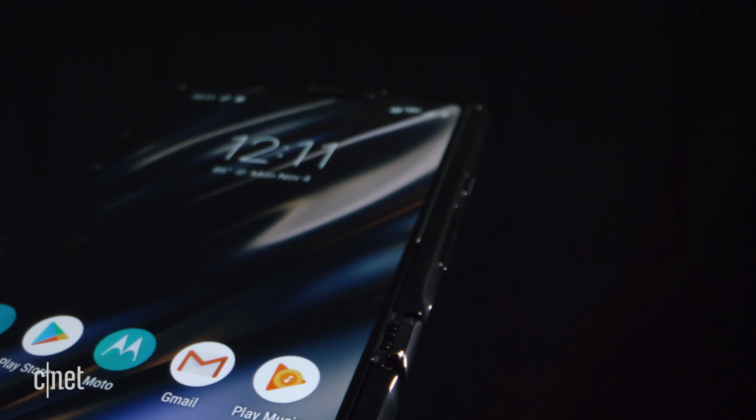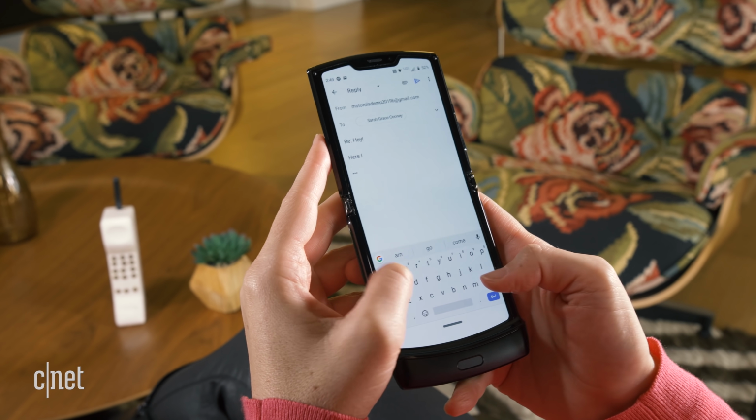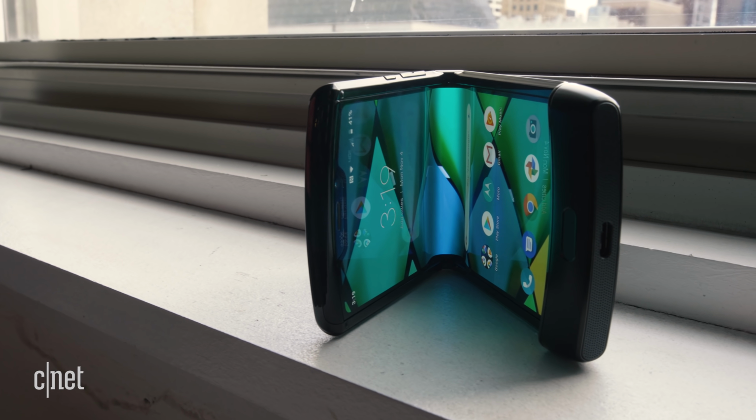The screen's durability is going to be a major concern for anybody who's seriously considering a foldable phone, and not just the wear and tear of folding and unfolding it. You could crush pixels if you press too hard, you could gouge the display with a ring or a fingernail or a set of keys, so you do want to be careful, but I don't know if you necessarily need to baby this one quite as much.